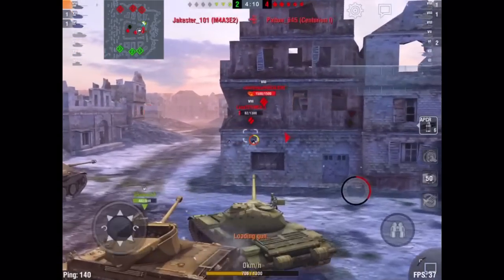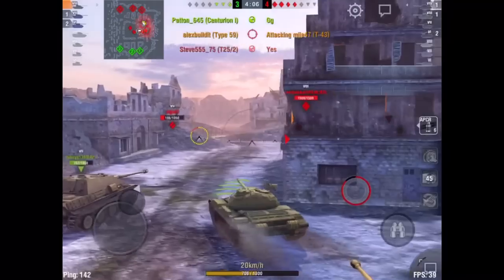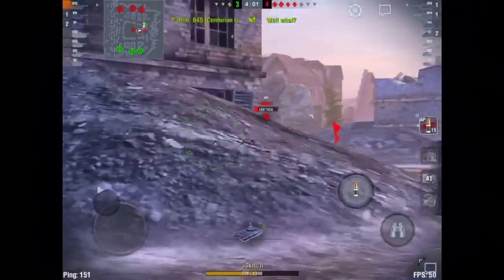Get a shell into the Type 59. Even with APCR, there's a little bit of red showing that it could bounce. Move forward. It's 4-3. Not looking too good for us. But I am doing phenomenally.